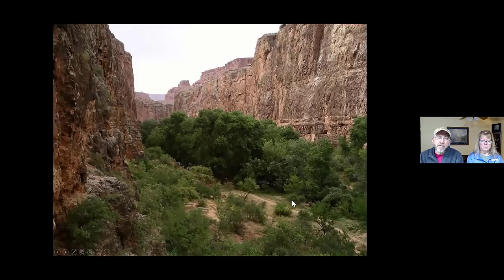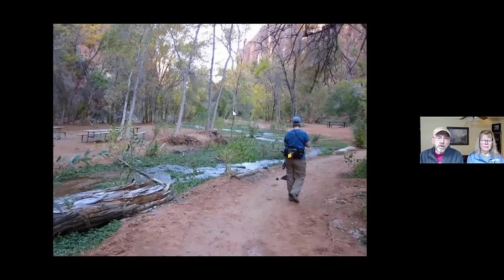Here's the campground from up above. There's a lot of trees down there, so there's a lot of shade. You can see the creek runs through the campground, picnic benches.